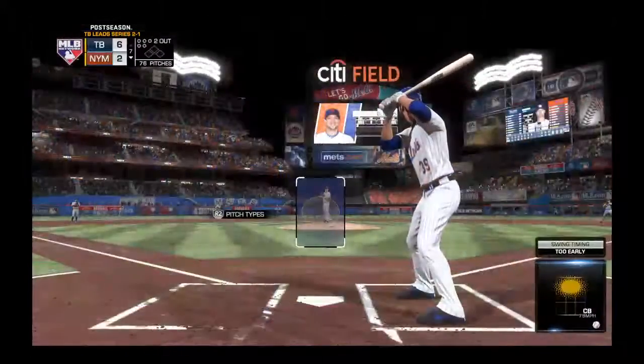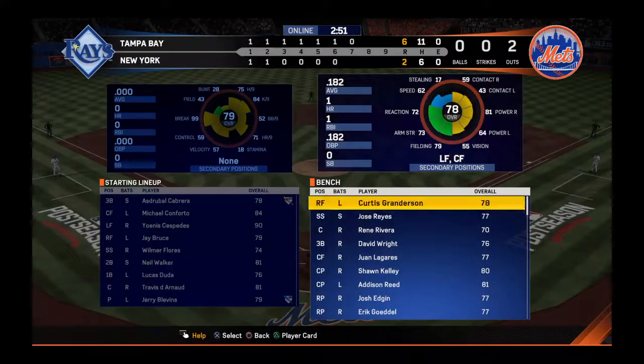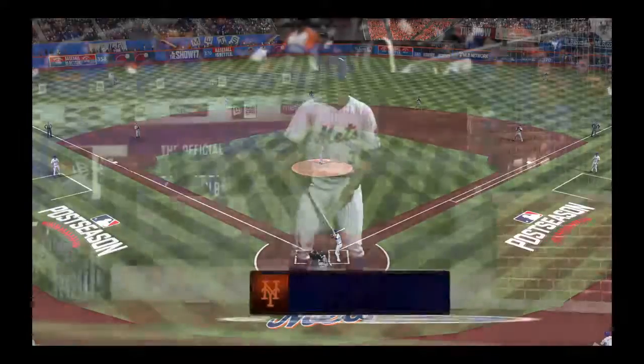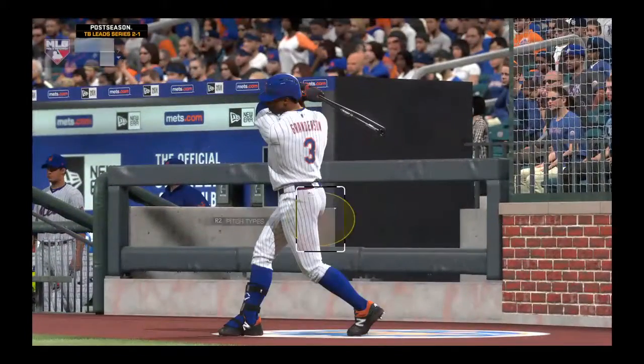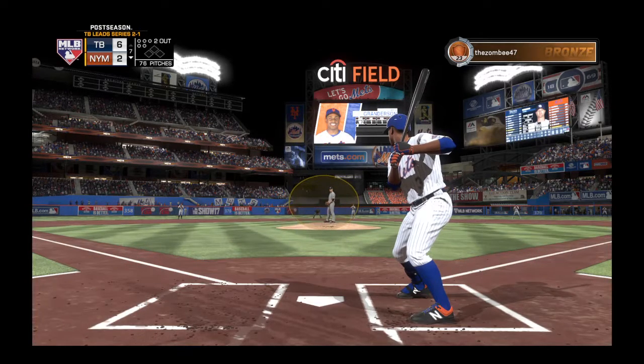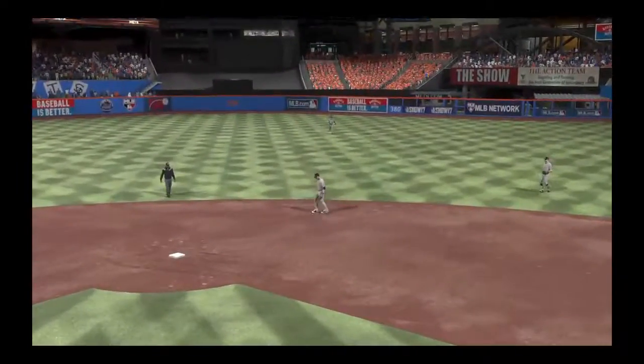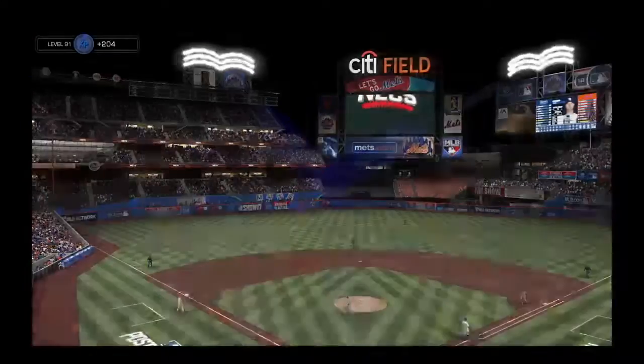The pitcher at the plate, Jerry Blevins. He's newly entered into the ball game, so this will be his first trip to the plate here in inning number 7. Now a ball lined towards center field, and that will conclude the inning.